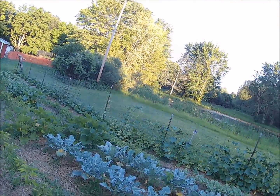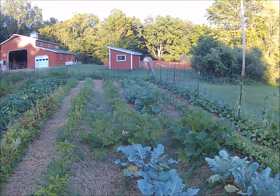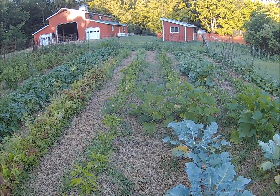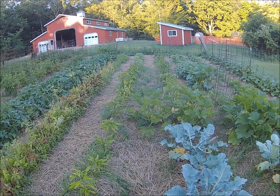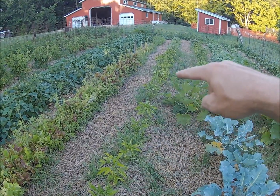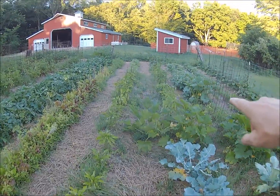Stepping over again, like I said, you will see quite a bit of zucchini, and zucchini gets shredded and it goes in everything. Zucchini also doesn't obey the row law. They grow everywhere and wherever they want to. Peppers are producing. You can see these are all sweet peppers. I think there's one hot pepper mixed in, jalapeno.